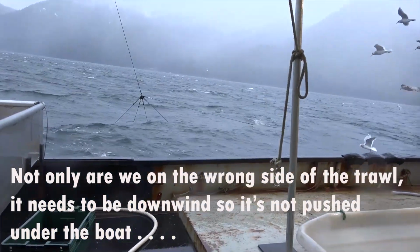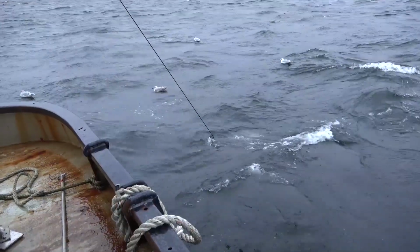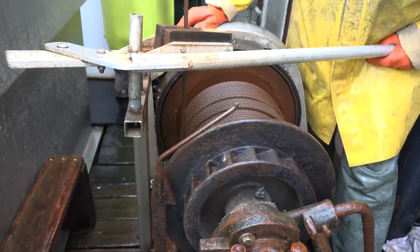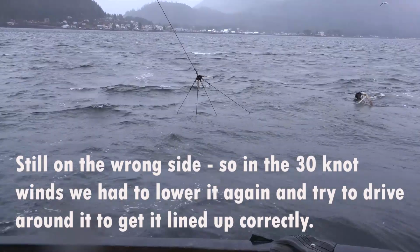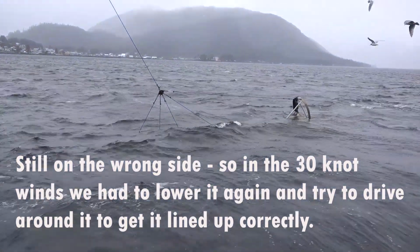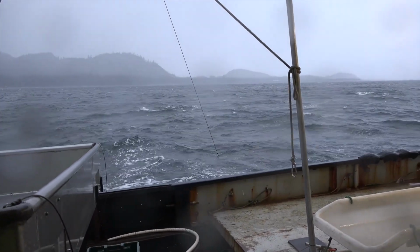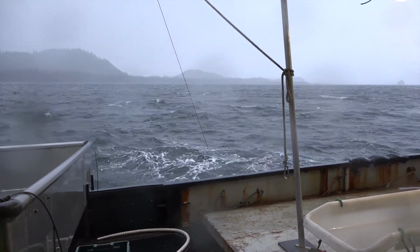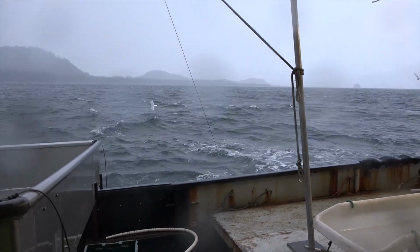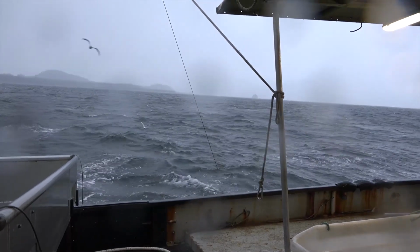Which end is up anyway? So it's back in the water now. We're on the wrong side of it. We tried to turn it around once, and the wind blew it around, so we're going to do that again.